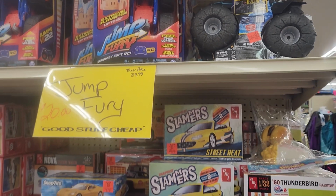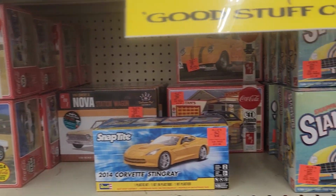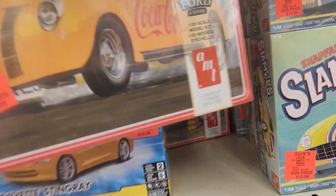Found some more on the end of the aisle. Same as the shelf. Cameras. '40 Ford.